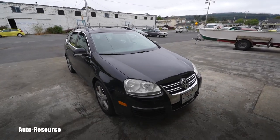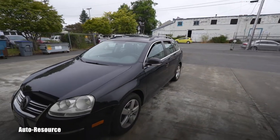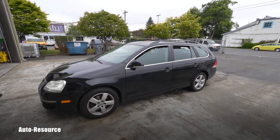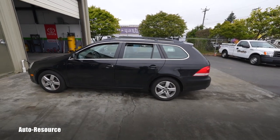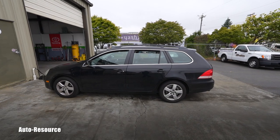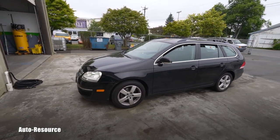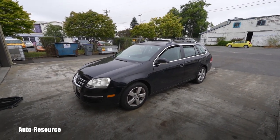You know very well this Volkswagen Jetta. It's a 2009 Jetta wagon with relatively low 125,000 miles on the odometer, and I just arrived this morning to the shop, and when I walked by, I was unloading the vehicle, had a feeling I smelled the brakes.